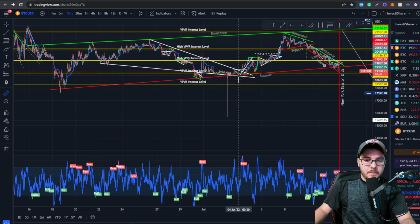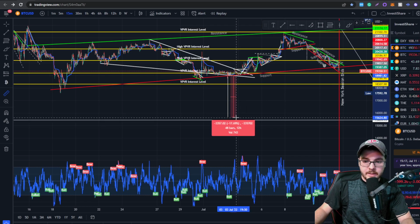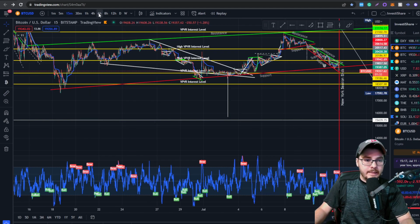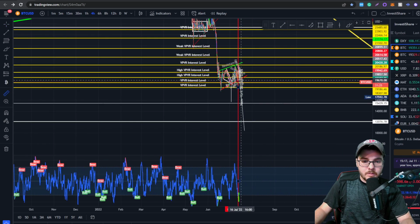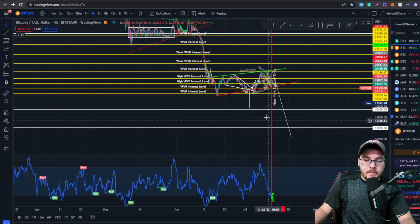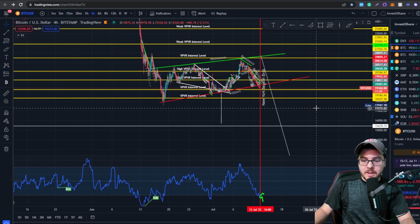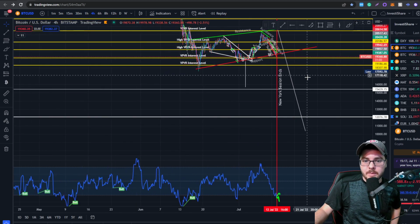I'm thinking if we end up breaking this neckline and using it as resistance, it's a 17% gain for our first target. If we end up going all the way down to 10,000, the gains you can get from that, assuming you entered off this VPVR level, is about a 45% gain without the use of leverage. That's insane. Hopefully it doesn't get to that point, but we got to react to the market, right? Things are not looking good with the economy, and if it's telling you that you can make money while it goes down, then we make money while it's going down.